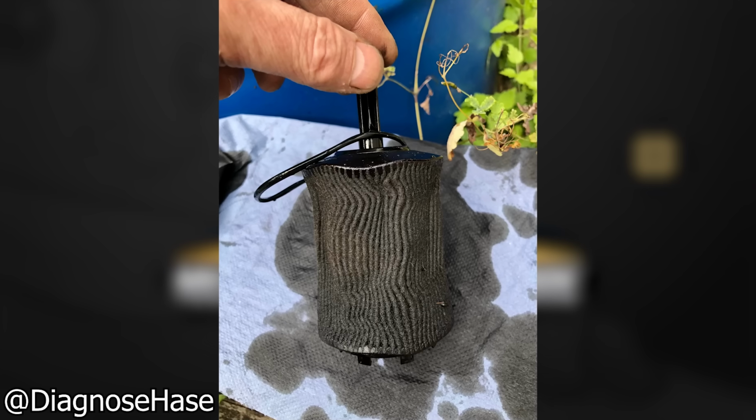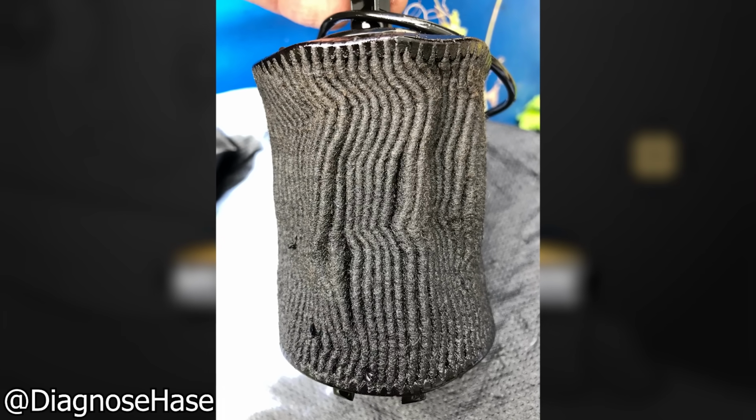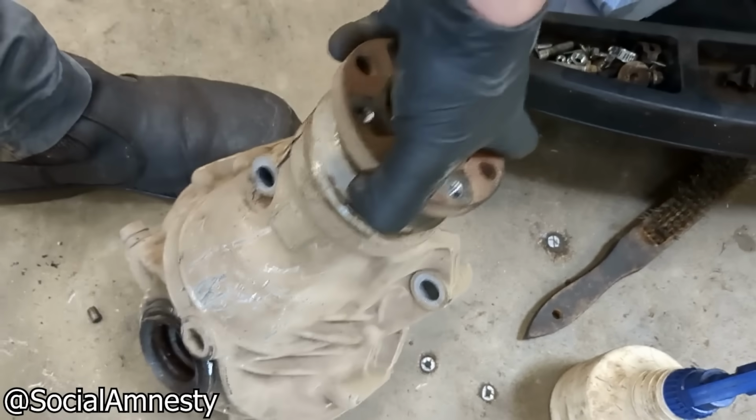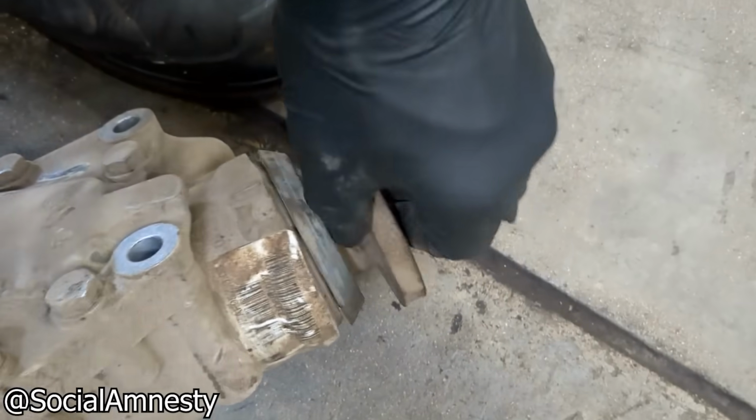Customer states, my oil warning light keeps coming on sporadically. This is what their oil filter looked like. These BMW differentials have been notorious for breaking, even with low mileage.